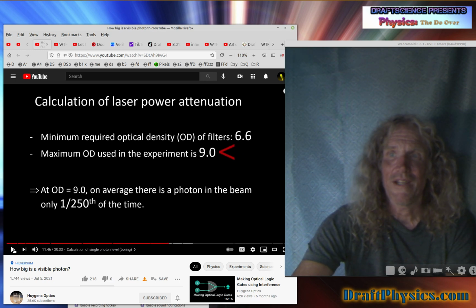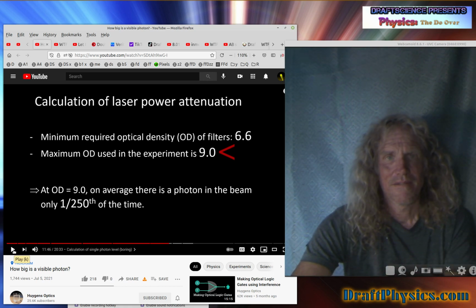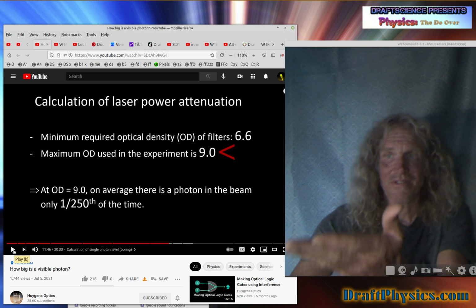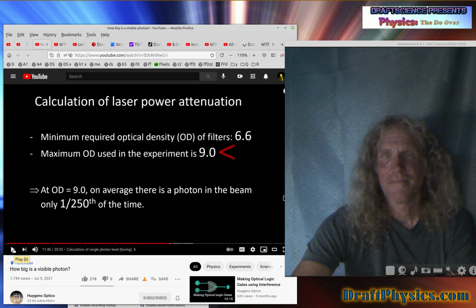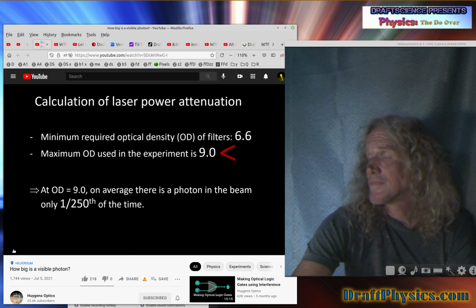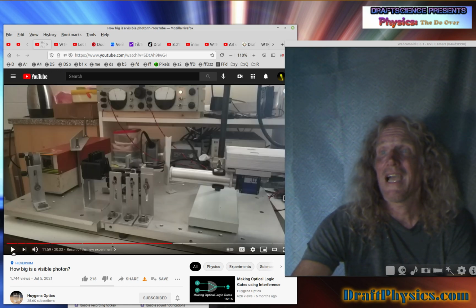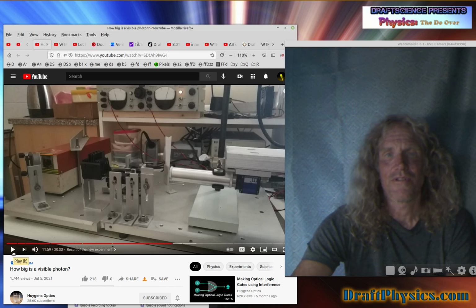Right, but the point is, you still have to have an assumption about how long a photon is. And what was his assumption? I don't know. And if we use this last filter setting, we can calculate that the beam intensity is 250 times lower than that of a beam containing, on average, one photon at any time. So why don't you just tell me how much time you took to do the experiment?